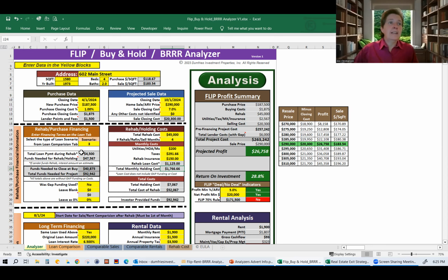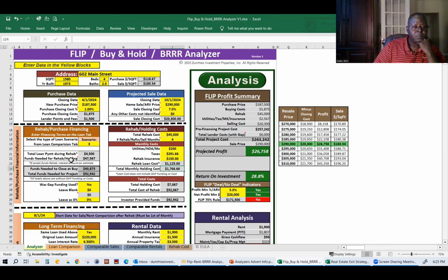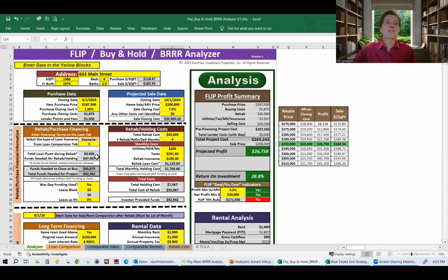Over here on the right, or sorry, on the left, this is the total loan amount that you're going to be making during the rehab. That's $4,500. The funds needed for just the rehab and the holding costs is $47,567.